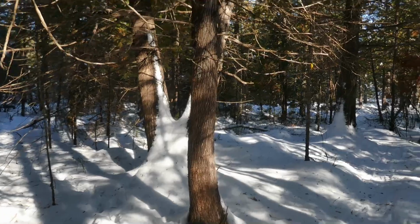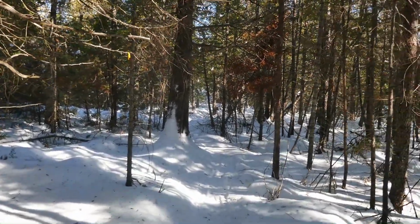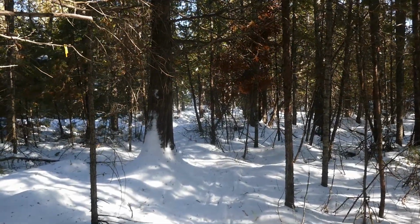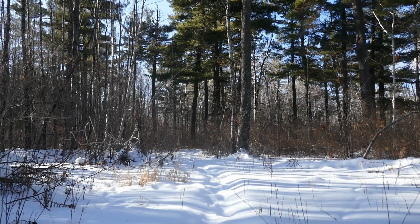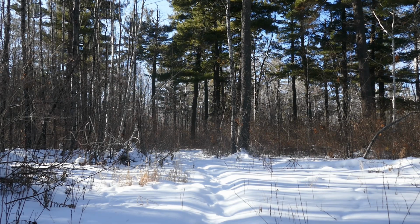Really nice white cedar, shaded enough, it's pretty open in here. I've walked about 2.5 miles so far, and I just saw my first bird.